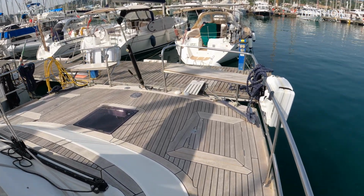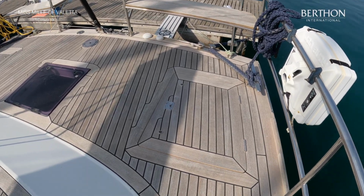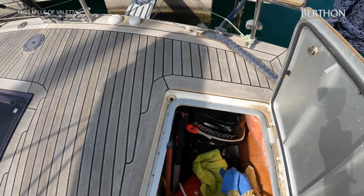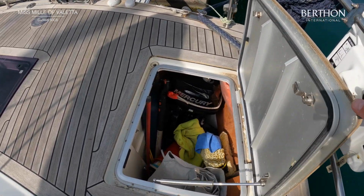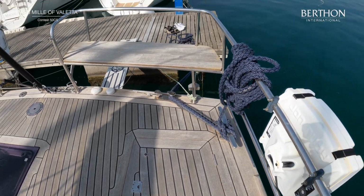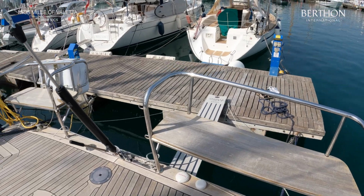Moving aft onto the aft deck. The yacht sports lazarettes both port and starboard. Port side lazarette here is slightly deeper, as you can see the outboard motor stowed there. John Boy man overboard recovery system just on the pushpit as well. And you have a couple of rather nice seats, double seats in fact, on the transom.